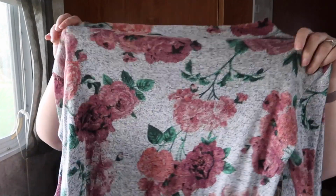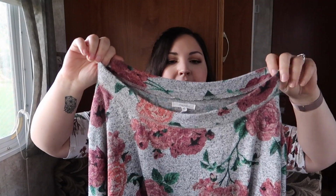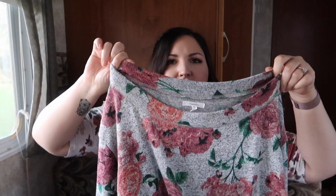I love this shirt. I feel like it's very flattering on me, which obviously any girl wants a shirt to be flattering. I really like the neckline because it's kind of this big scoop of a neckline. And I don't know, I just feel like it's a bit more unique than your standard neckline, and I really like this a lot.